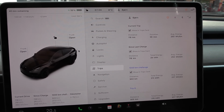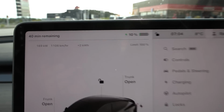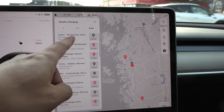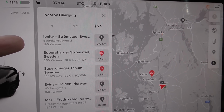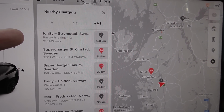This is it, the last charging stop at Strömstad. We're getting 170 kilowatt again. Oh yeah. This time though, this is interesting. When I navigated to Ioniq, you see here, it recognizes it as Ioniq. Oh, cool! It even says 190 kilowatt. It counts in Tesla kilowatt. Yeah.